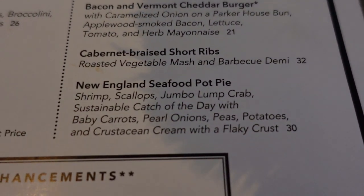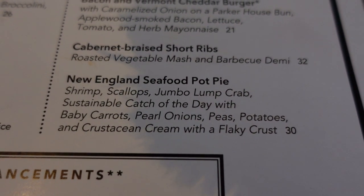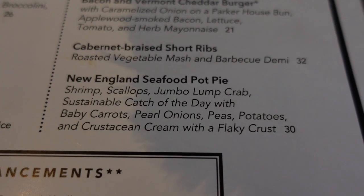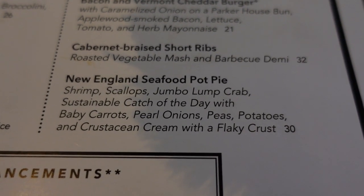And then I am gonna go for probably their best item on the menu, the New England Seafood Pot Pie, which has shrimp, scallops, jumbo lump crab, their sustainable catch of the day with baby carrots, and that catch of the day is swordfish, pearl onions, peas, potatoes, and crustacean cream with a flaky crust.